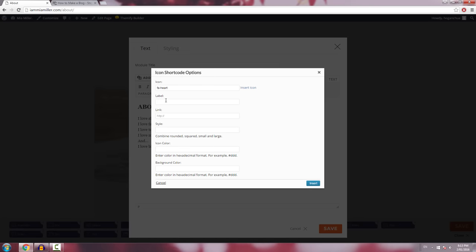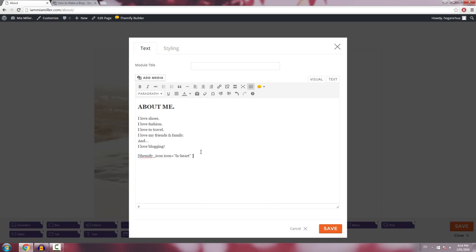And click on that. And also you can add a link to that icon as well. For example, if you want to link it to somewhere else, you can add in the URL into here. But for now, we just keep everything as default. And you can also change the icon color as well. Okay, so let's click on insert for now. And let's just type in Mia Miller.